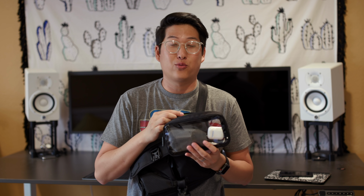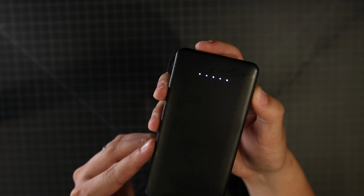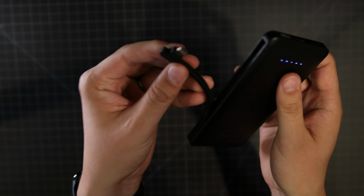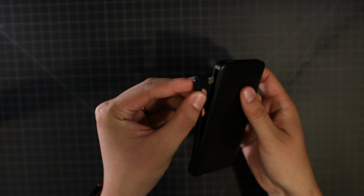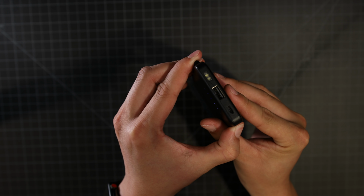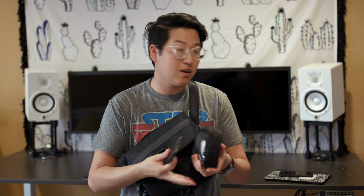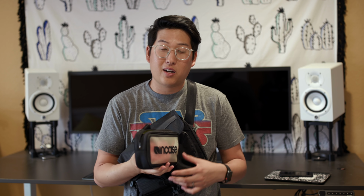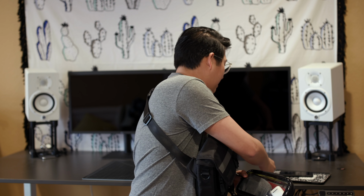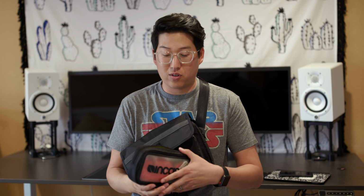Now, inside of here is where I got all my goodies. Easy ACC charger. I love this one because it's got a decent amount of charge in it, nice and slim, has a flashlight on it, but it also has a built-in micro USB cable, which makes it nice and handy. Even though I use iPhone, it's nice to have it because a lot of the different things I keep in here, for example, my little tiny Godox light is micro USB charged. So, got this guy. I'll link a few different power banks below that I really like using. You guys can check them out for yourself.